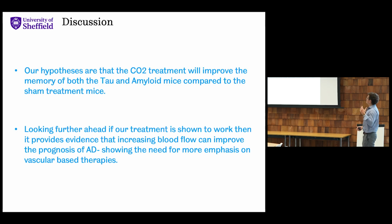And looking further ahead, if our treatment is shown to work, then it provides really good evidence that increasing blood flow can improve the prognosis of Alzheimer's disease. So it's showing there should be a lot more emphasis on vascular-based therapies. Now, maybe not this particular therapy in humans. Elevating CO2 levels is known to cause lightheadedness and slight delirium in humans over a certain level, so it might be more difficult. It could be fine-tuned for humans, but it might not be the first port of call. But it's a really good proof of principle for using these therapies to treat Alzheimer's disease.